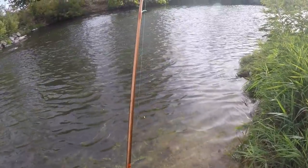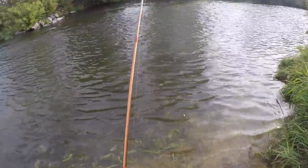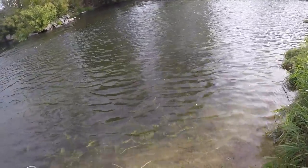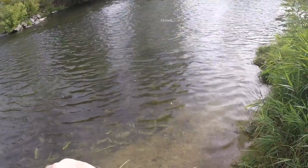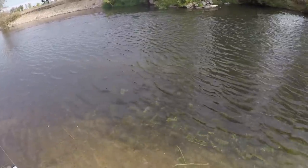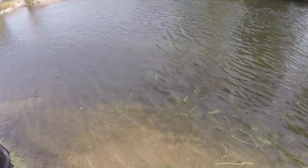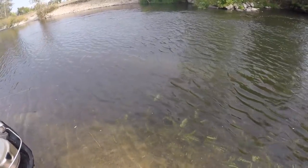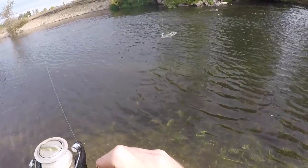In the water, first cast. Got him. Oh, first cast, guys. First cast. I think it's a brownie. I think I saw it. Yep, it's a brown trout. Woohoo! Ooh, this is a good fighter. Look at this. First cast.